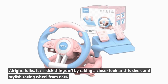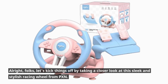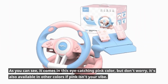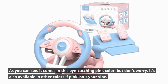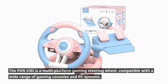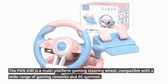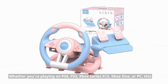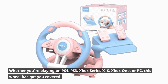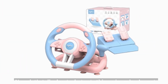Alright, folks, let's kick things off by taking a closer look at this sleek and stylish racing wheel from PXN. As you can see, it comes in this eye-catching pink color, but don't worry, it's also available in other colors if pink isn't your vibe. The PXN V3II is a multi-platform gaming steering wheel, compatible with a wide range of gaming consoles and PC systems. Whether you're playing on PS4, PS3, Xbox Series X, Xbox One, or PC, this wheel has got you covered.